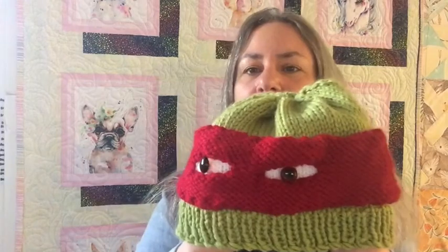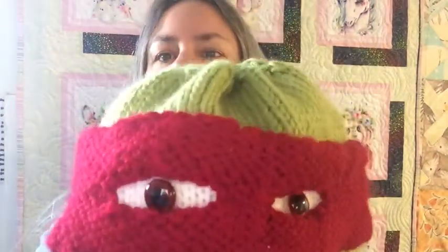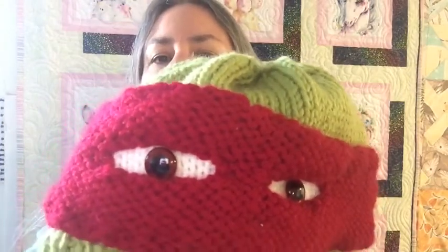I was looking for buttons for the eyes in my button drawer. I have a button drawer and a button box. And I realized that I gave away all my buttons this size to somebody who was doing some ear savers for healthcare workers, where you have a little button and you put the mask onto the button instead of around your ear. But these ones just kept popping up, and they're little glass eye buttons that I'm sure I bought for a teddy bear when I was in high school. And the teddy bear never got made, and so there we go. Now we got some real eyes for our Ninja Turtle hat.